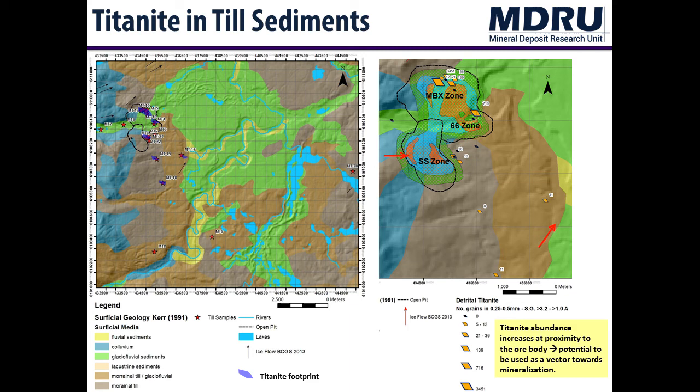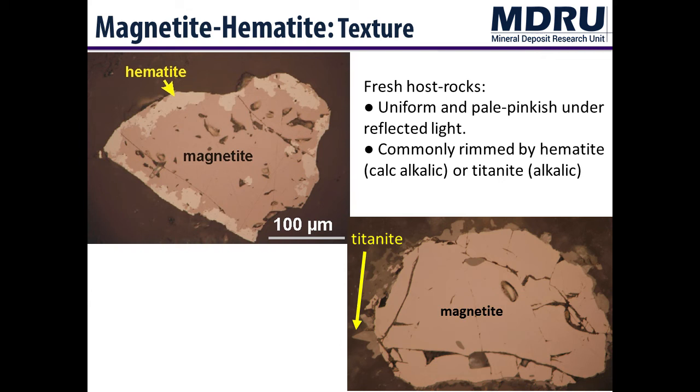Just very quickly, the other minerals that we looked at in a pilot study were magnetite and hematite. Magnetite is a very common mineral in most of the intrusive rock in porphyry deposits. And they usually have a rim of hematite in calc-alkalic deposits, and we saw a lot of titanite rimming the magnetite in host rock in alkalic deposits. We still don't know the detail, but that's just a pure observation.